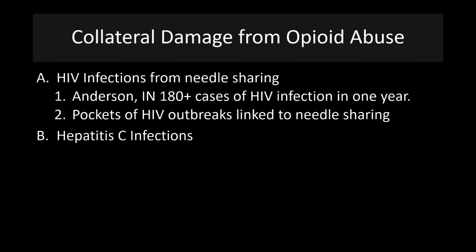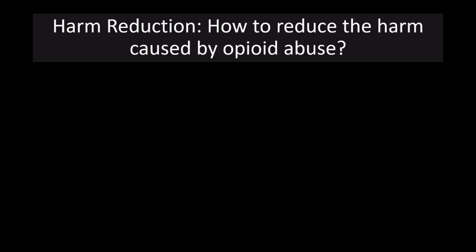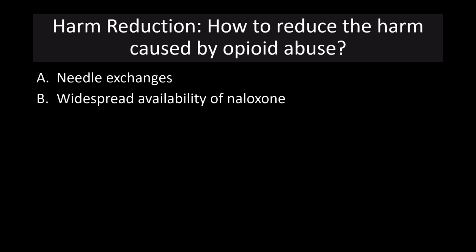And so one of the things we have to watch for is trying to come up with harm reduction tactics. So providing clean needle exchange for HIV, potentially getting these users on Truvada, which is an HIV prevention drug. And then hepatitis C infections is another issue from that needle sharing. So some harm reduction things like needle exchanges, more widespread availability of naloxone. In some places, it's available without a prescription.